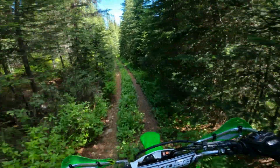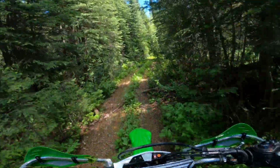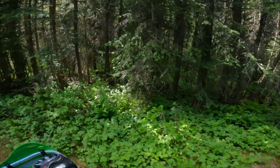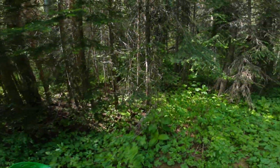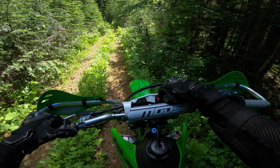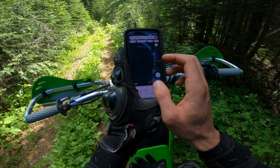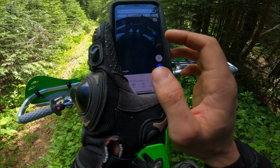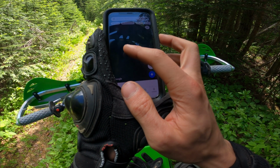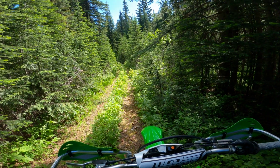Overhanging brush. This looks familiar, this area. Pretty darn close. Let's take a look at that map. Okay, so there's Sasquatch Pond. What? I'm moving away from it? What the heck? Oh, maybe this trail loops around and goes back down there. Because I know I am on the right trail.